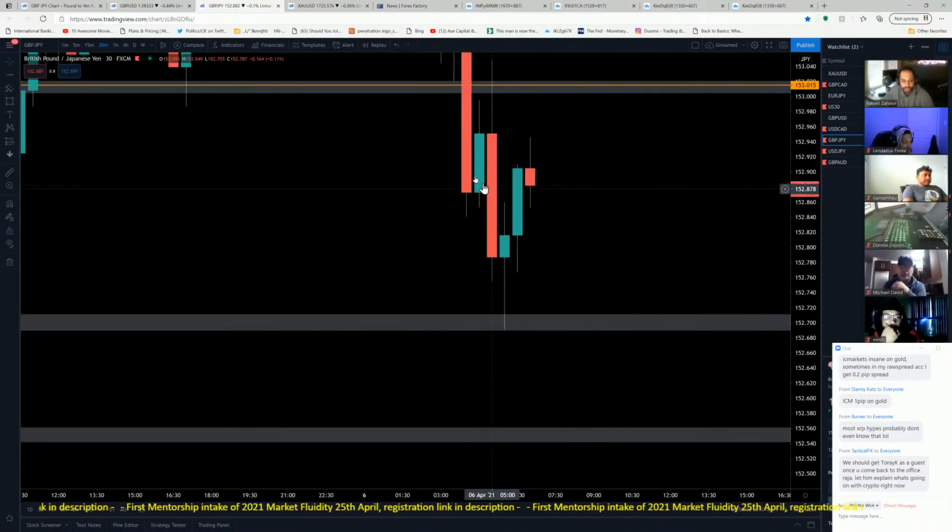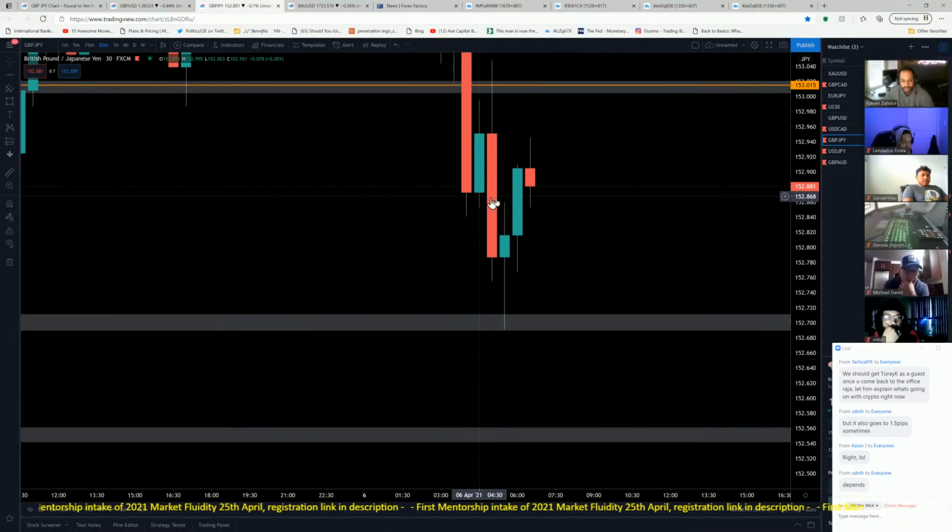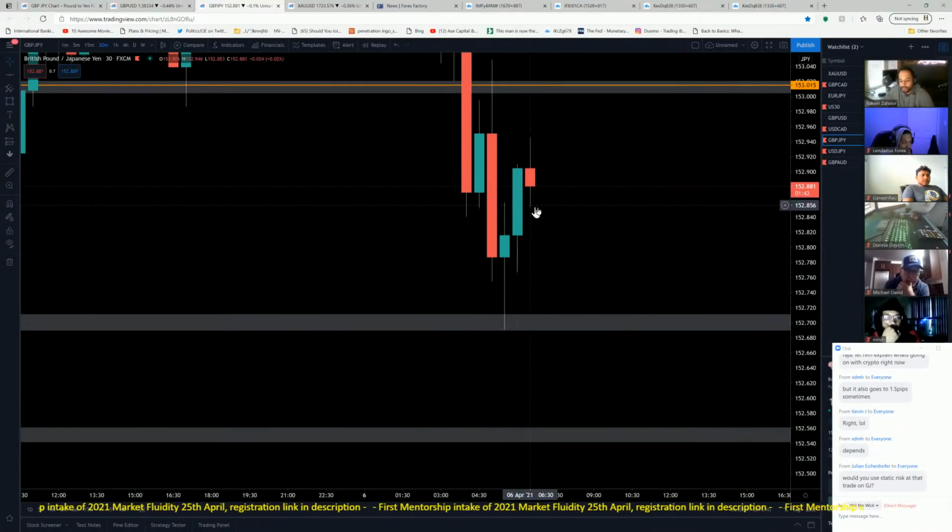And as we're looking at this 30-minute candle closing, it's closing rejecting this area as it rejected before after London Open. So it's going to be a bit of a problem here for price to continue down.